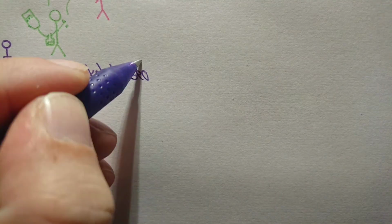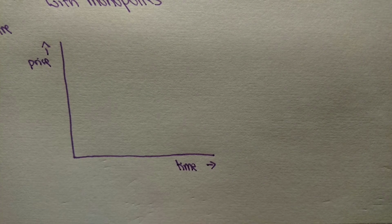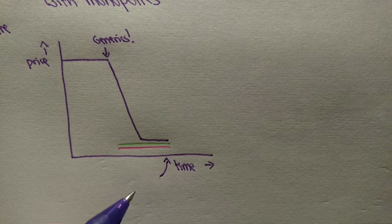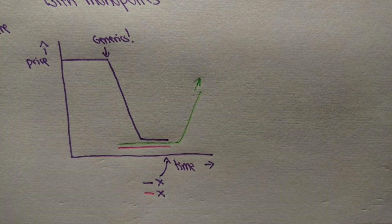So market-based pricing works well for purchasers if there's multiple vendors, but less well if not, and this can be seen with medicines. When a new medicine is launched, the patent means that only one vendor can be in the market, so prices are high. When this expires, generics can enter the market at a lower price, so you'll also see the original product price start to drop. However, if manufacturers drop out of the market, leaving only one in play, you'll tend to find the price goes back up again.